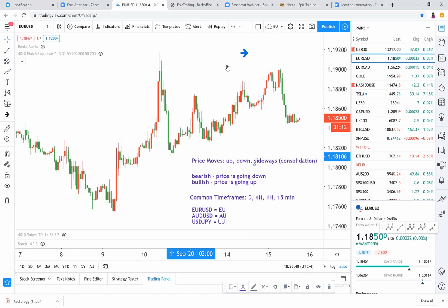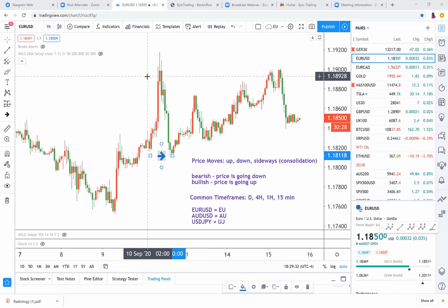So if I take this arrow, you can see that from this point to the current price, put it in the chat for me. What would you say? Is price going up, down, or sideways? If you had to guess what this trend is, starting where the arrow is. Can you type it in the chat? What kind of market do you think we're in? Would you say price is up, down, or sideways? Who has a guess? Type it in the chat for me. Yes, up is correct. All right, great. Got some participation there.